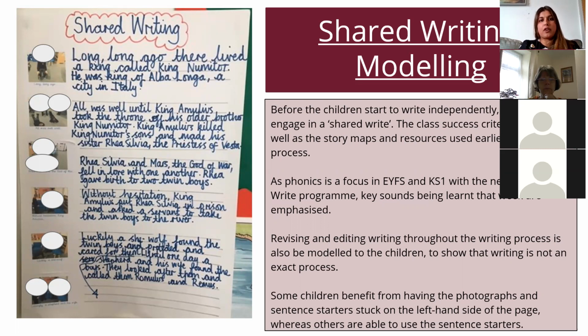And when we edit at Groveland's, we have a purple writing pen. So you might want to do the same at home as well, so that when you're writing, you're using the same format. So it's just a purple biro, but if you want to use a purple crayon or whatever, that's fine. If you don't have that colour, please don't worry. Any colour to edit is absolutely fine, but we're just sharing what we do in case you want to do the same.